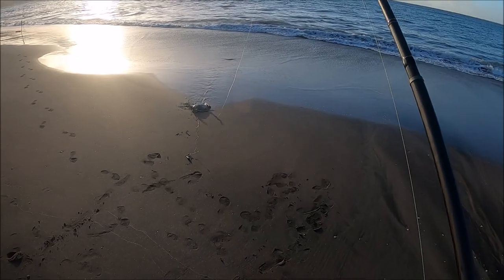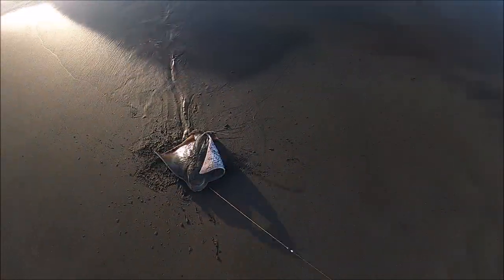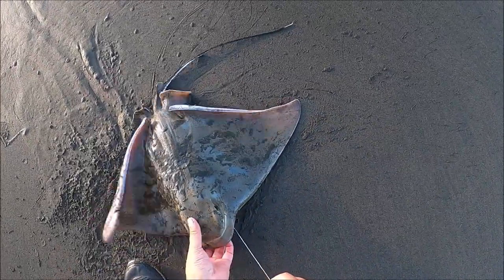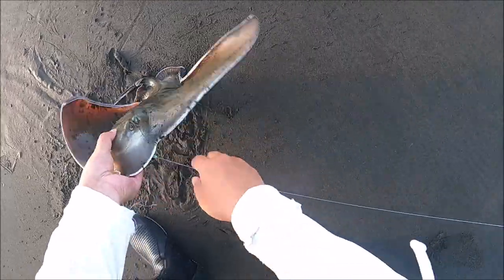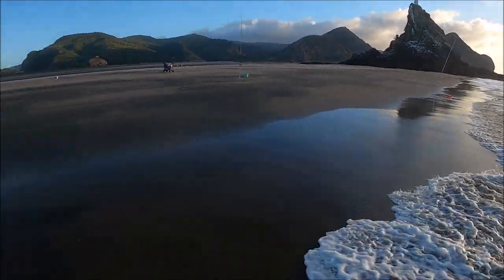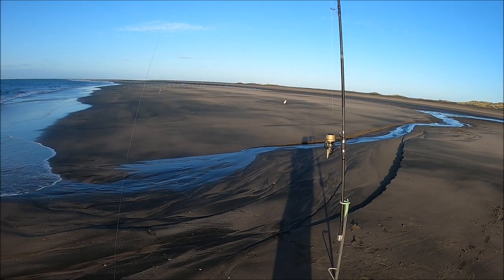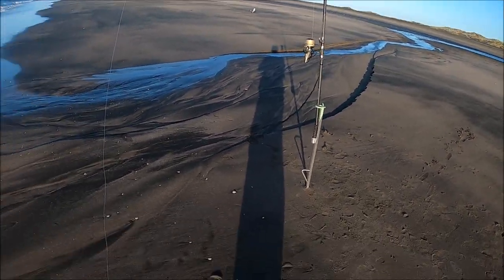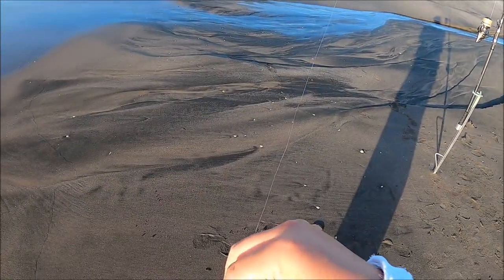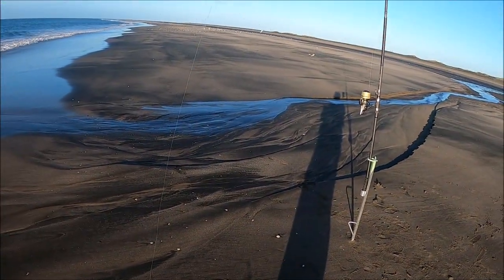Catching everything but the kingfish again. Oh, what a surprise. He's a small little guy, so he'll be easy to release. He's displaying aggression towards that gull. Knowing from Sir David Attenborough, those gulls are highly aggressive and they will eat anything in their path. Hence, that's why they want him to go away. Wow, that was pretty cool.